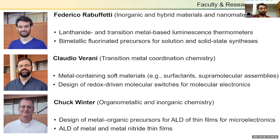And then we have Chuck Winter. They do organometallic and inorganic synthesis. And the major focus of the research in Chuck's group is to design organometallic precursors for atomic layer deposition of thin films that are relevant for microelectronics. So they want to learn how to tailor the chemistry of a given molecule so that when it sublimes in an ALD reactor, it subsequently deposits as a very high quality film.